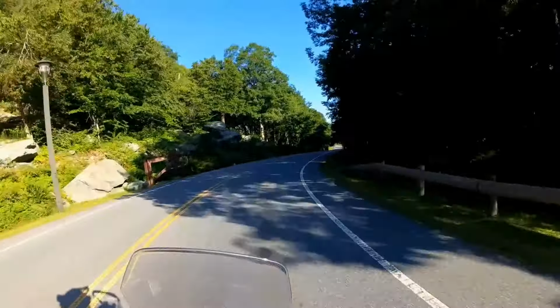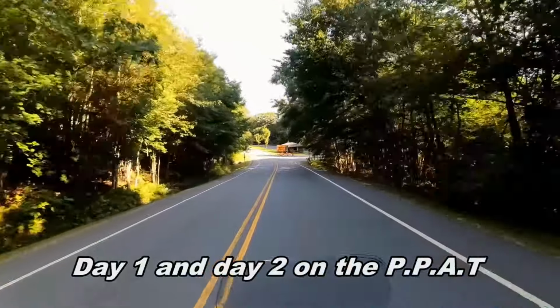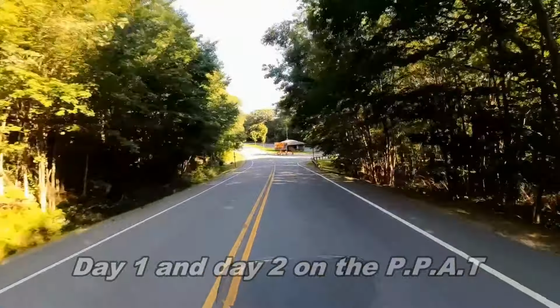What an outstanding morning. The weather is beautiful. Getting ready to head up to the Mount Wachusett Auto Road to start a great adventure with some good friends.